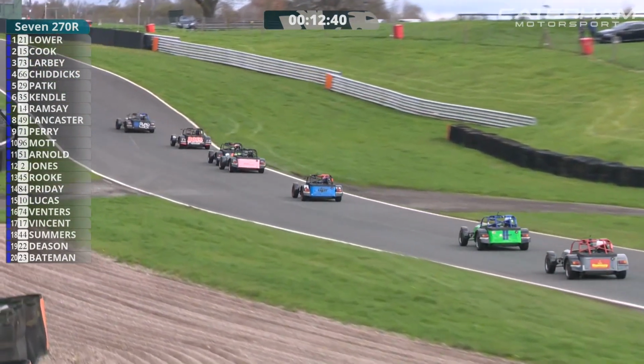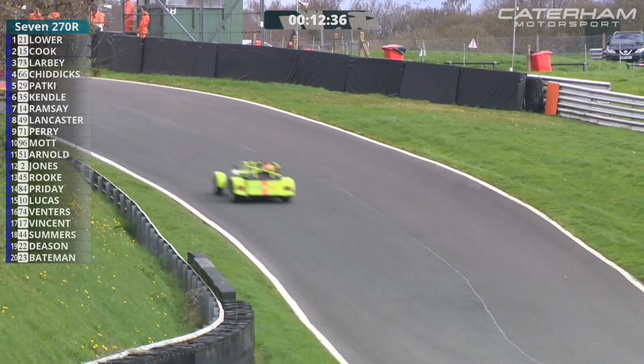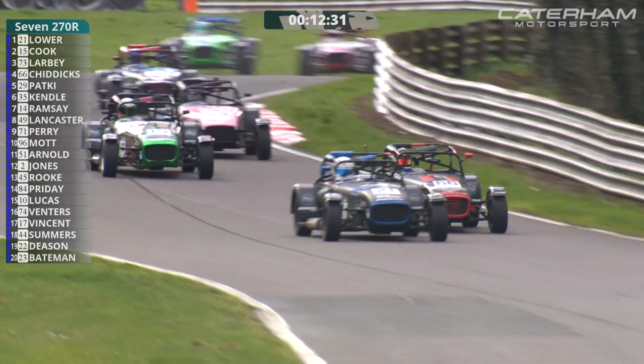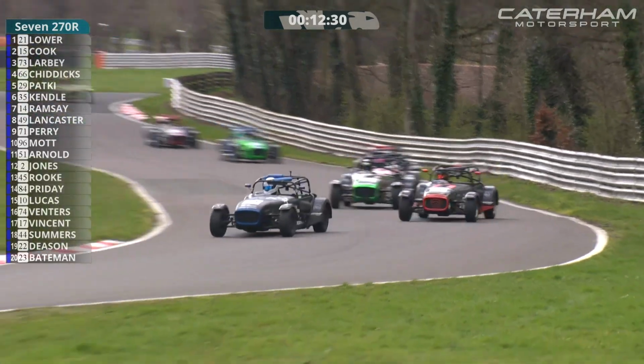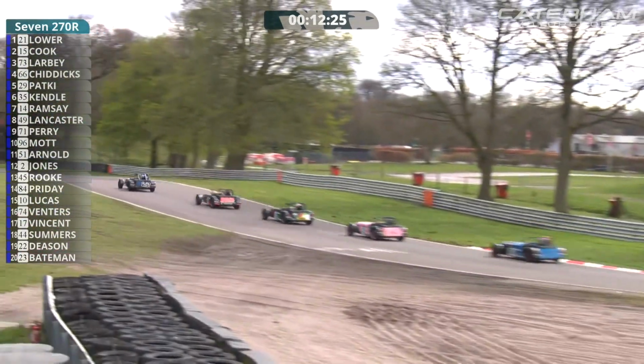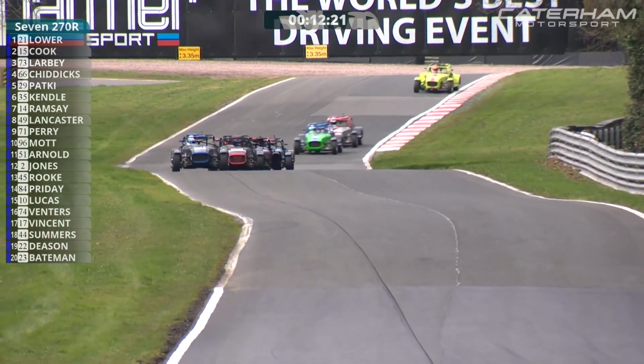So further back, Mark Kendall defending from the car of Jonathan Ramsey, number 14. There they are at the back of this group. Rutuj Patki having a go as well on the tail of the number 15 of James Cook, the Welshman. That's for 3rd place. Chiddick is all over Charlie Lower as they head into the right-hander at Druids. Cook closing up as well, so Chiddick's having to attack and defend at the same time.